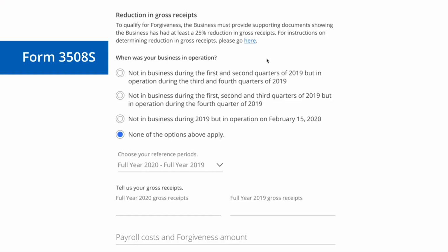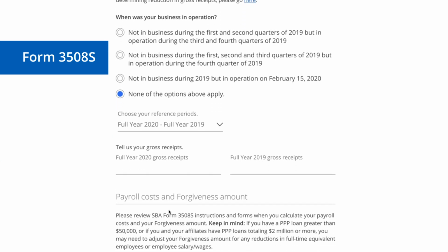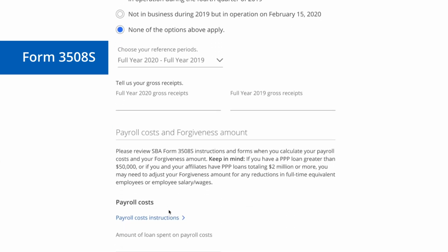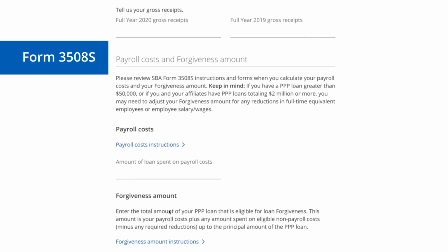If using Form 3508S, if you had a second PPP loan less than $150,000, we'll ask you to tell us your gross receipts amount, and you'll need to provide supporting documentation showing your business had at least 25% reduction in gross receipts later on. If your loan is more than $50,000, you may need to adjust your forgiveness amount for any reductions in FTE employees or employee salary/wages.